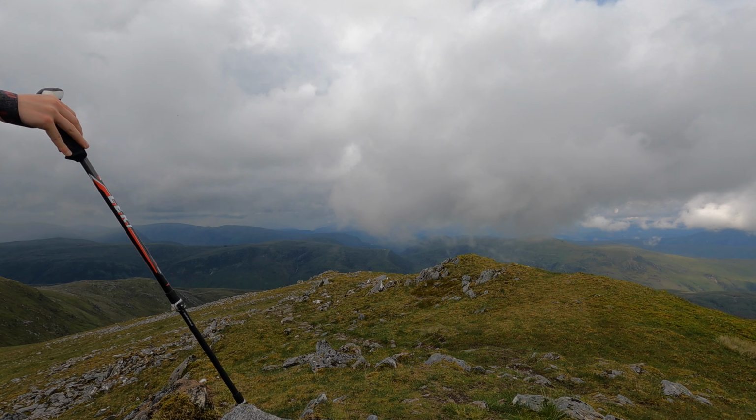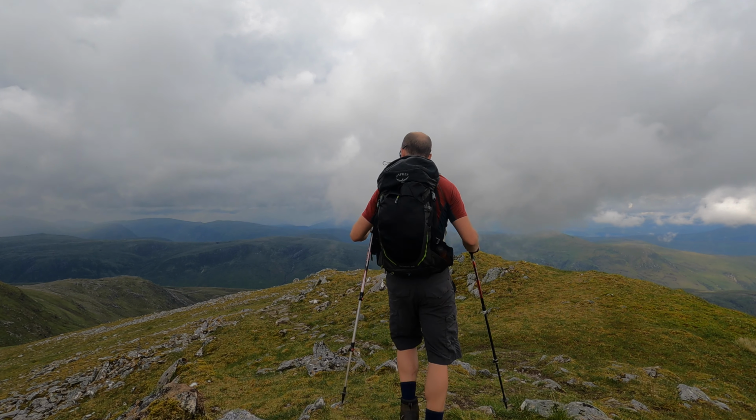It's been a good day, but we've got quite far to go to get back to the car. We need to descend back down into the glen, and then we've got the fun prospect of a 6-kilometre walk along the road to get back to the car itself. But such is life. But yeah, going to head down now and crack on with it.